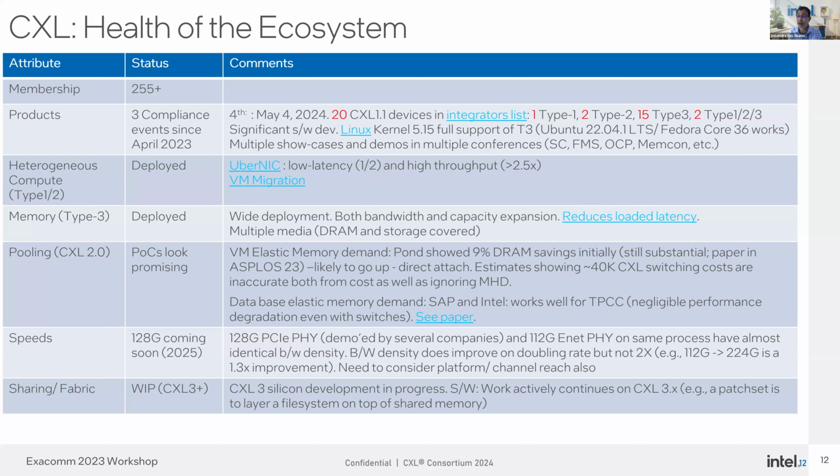I'm still not at liberty to talk about it, but for the initial 9% DRAM savings, we are looking into a significantly higher amount of DRAM savings, which is again what you expect, right? As people tweak things, you make changes to the hardware, you address some of the challenges, and that's basically what it is. And it is direct connect, right? It's basically the model, so the switching cost will not be there.